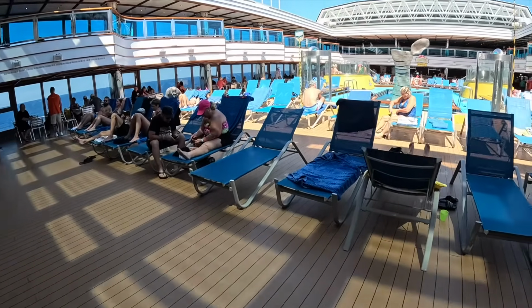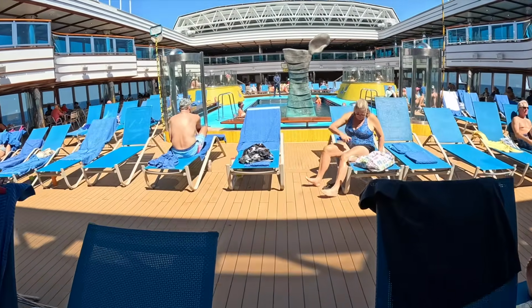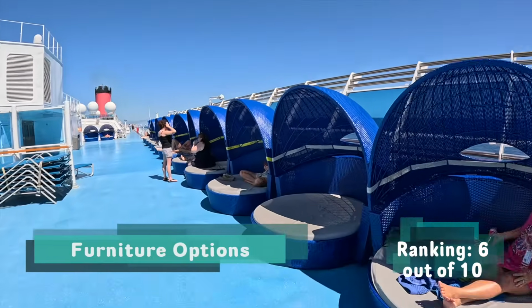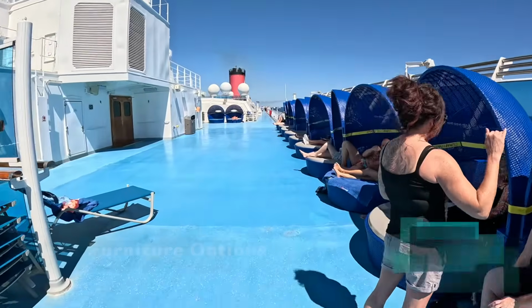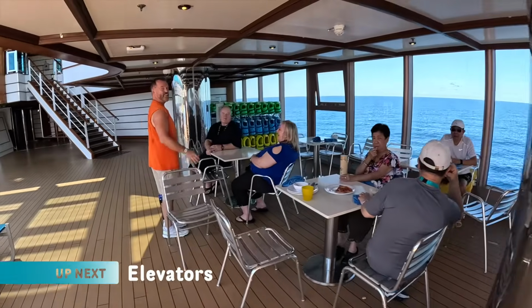And I would say also a 6, and for me, it's more about the availability. I've never had this problem on other ships. Maybe it's just because we're out and about more and we haven't been spending as much time in our cabin. I don't know what it is, but a lot of times we want to find somewhere to sit in a particular area, and apparently the entire ship wants to sit there as well, and there's just no more seating to be found. Honestly, I haven't had that problem on other ships, really.